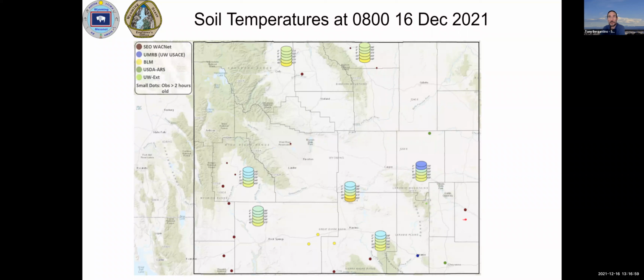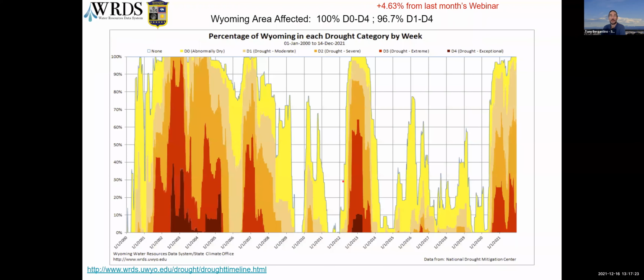And this is just another way of looking at it, sort of a poker chip stack of the various temperatures for the depths, and sort of warmer colors as you get down deeper, as you would expect. But just wanted to give you a little idea of what we're looking at now as far as putting out soil moisture and soil temperature products here. And let's move on now just to take a look at where we're at as far as the drought picture.